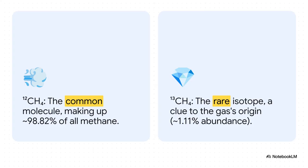And what's so incredible is that this QEPAS sensor is so precise, it can distinguish the laser absorption between the everyday carbon-12 methane and that much rarer carbon-13 version. And remember, carbon-13 only makes up about 1.1% of all carbon out there. Being able to detect it this accurately in real time is just a phenomenal feat.